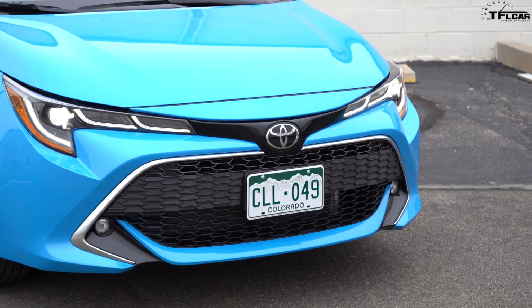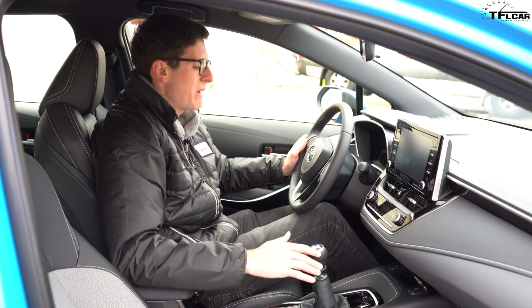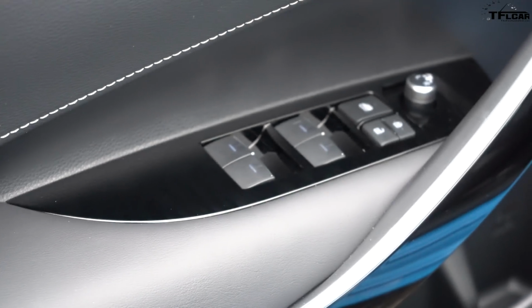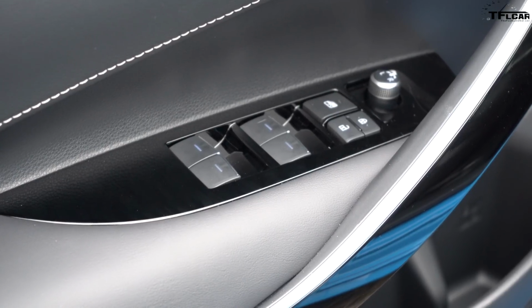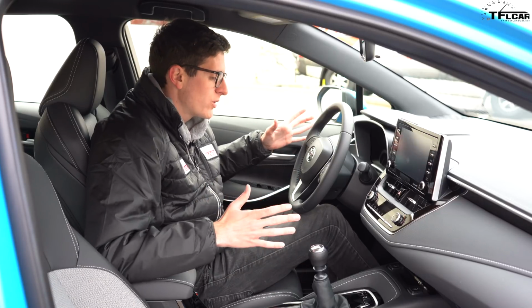The window switches on this Corolla hatch are something that should be mandatory in every vehicle with power windows. And that's one touch up and down on all 4 windows. The driver's side, the passenger side, both rear windows are one touch up and down. A really premium feature that deserves to be in every car. Thank you, Toyota, for doing this.